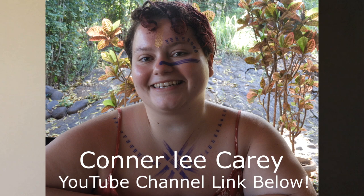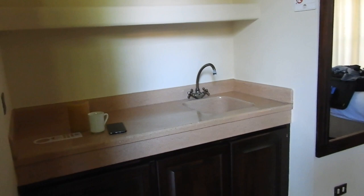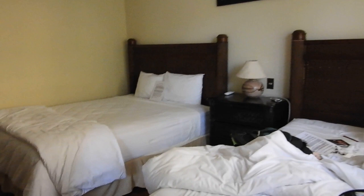Okay, so when you walk in, the first thing that you notice is that it's so cool in here compared to outside. It's so refreshing. You've got a little kitchen area that I don't know if we'll use really, but, and then you walk in and there are the two beds. Some storage space. And then here is the bathroom.